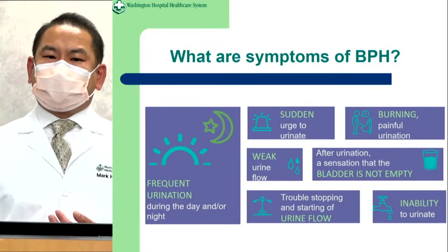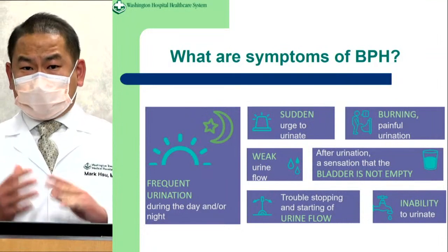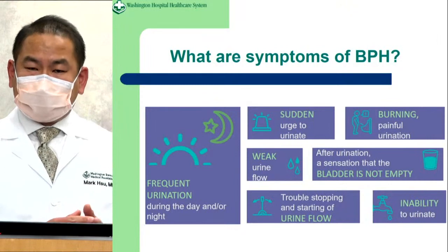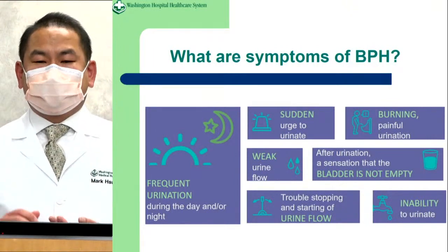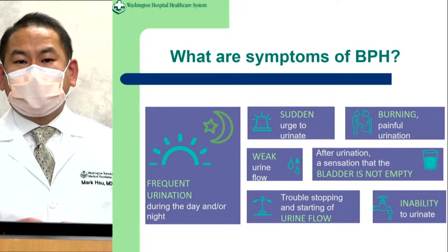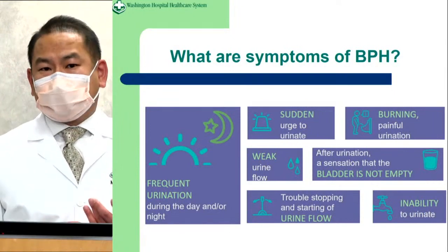So what are the symptoms of BPH? We usually divide that in medicine into two categories, one being obstructive and the other being irritative. Obstructive is basically what it sounds like: a weaker stream, it takes a little while to get started, you may not feel completely empty. And then irritative is more like the frequency, like you have to go all the time.